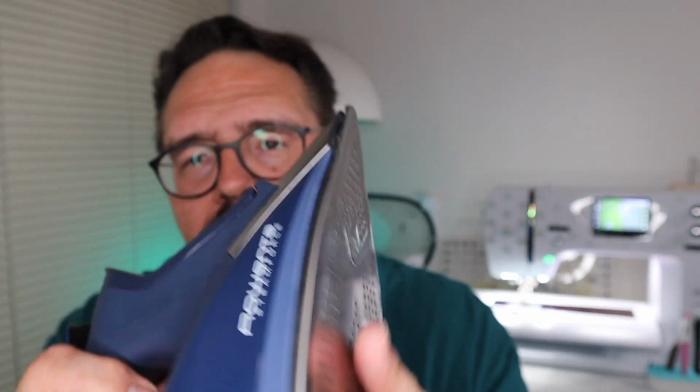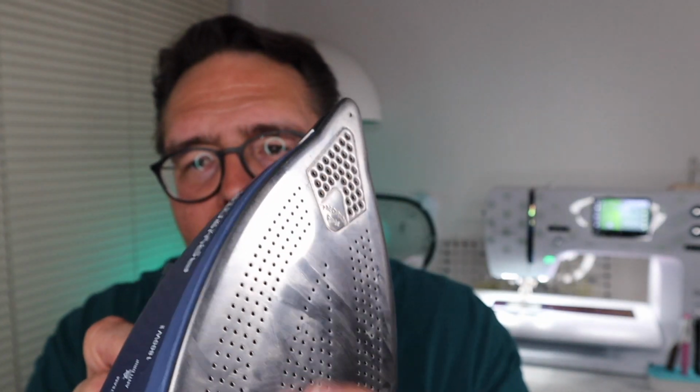So this is my trustworthy Rowenta iron that I've had for quite a while. I actually bought an Oliso and I haven't used it yet. Isn't that funny? I know a lot of you don't think that's funny. Even though this Rowenta has been through a lot of thick and thin with me, it needs a good cleaning. That one's the one that travels with me when I go camping, and the Oliso stays here at home.